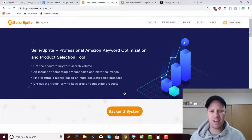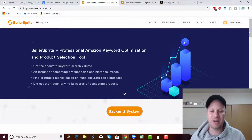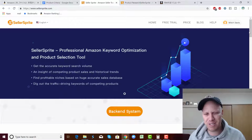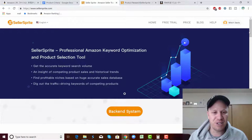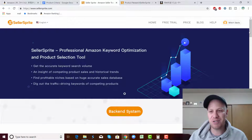But just be aware, this is Sellersprite version 2.0, so they're revamping everything and making things better. Everything looks a lot nicer than it used to. They're bringing out more features, so they are still building it out. If you do see some strange bits here and there, let the support know. They're really great and have been really helpful. Sometimes the English might be a bit strange, but apart from that, it seems really good so far. So I'll just get straight into it and show you how to do some product research.